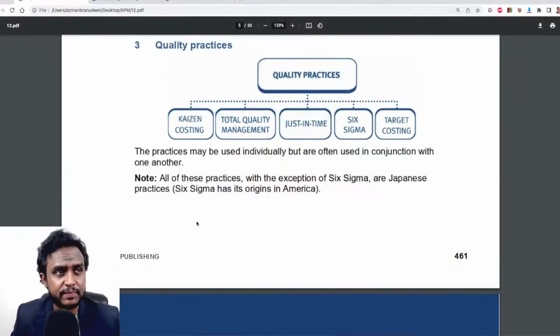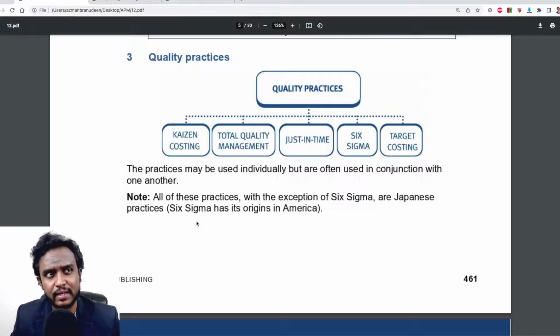Welcome back. We will be looking at each of the quality practices now. In your syllabus, in this chapter, in fact, there are 6 quality practices that have been prescribed for you: Kaizen, TQM, JIT, Six Sigma, and target costing. And in fact, target costing is one of the subcomponents of Kaizen.